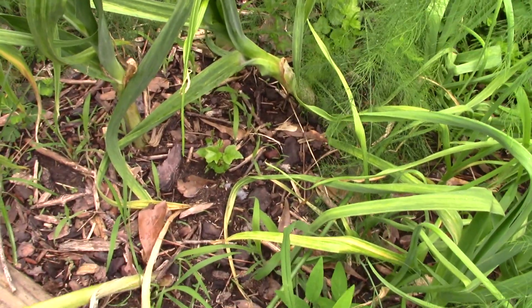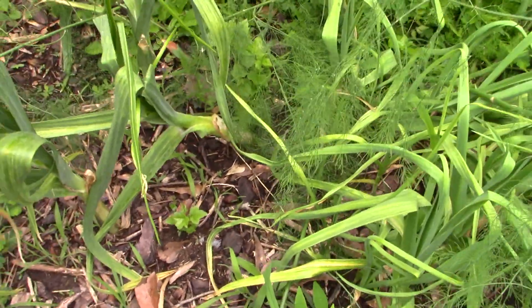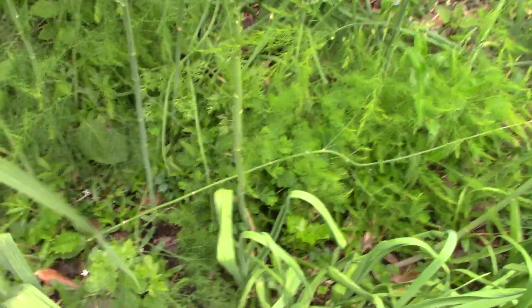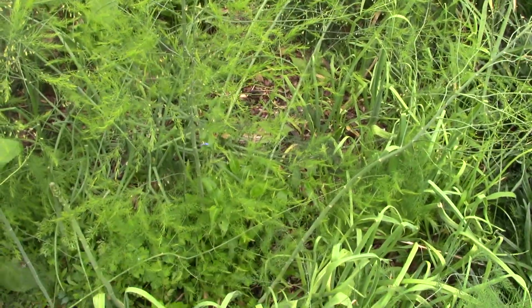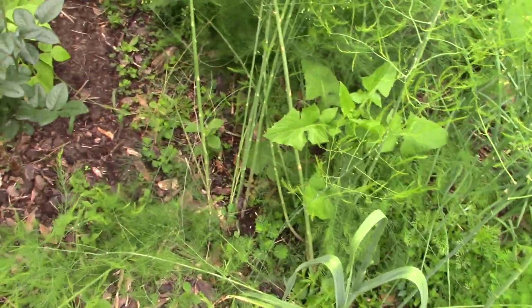And another scape. I have never had garlic scapes, so I've been collecting them and sticking them in the freezer to hopefully get some to do something with. Y'all look at that massive asparagus. They had all gone to seed. I guess this one's a late bloomer, but it's huge. It can go to seed and spread too.